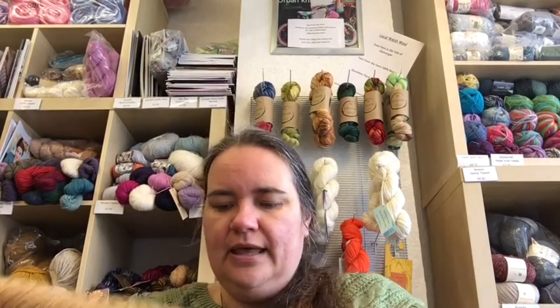Okay, so on to the final work in progress that I have for you today, and no surprises, as I've already mentioned it earlier, it is my Angelica sweater. So last time I showed this, I was on the seed stitch panel at the back. I've now finished the back, but it wasn't all smooth sailing.